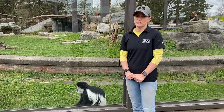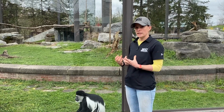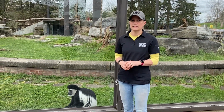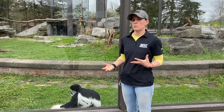Another thing they like to do is interact with their keepers. So we do regular training sessions with them, but a lot of times they'll come right up to us and interact with us through the glass. They'll make faces, they might pat at the glass, or they might just start rolling around and interacting in a way that we can interpret as them playing.